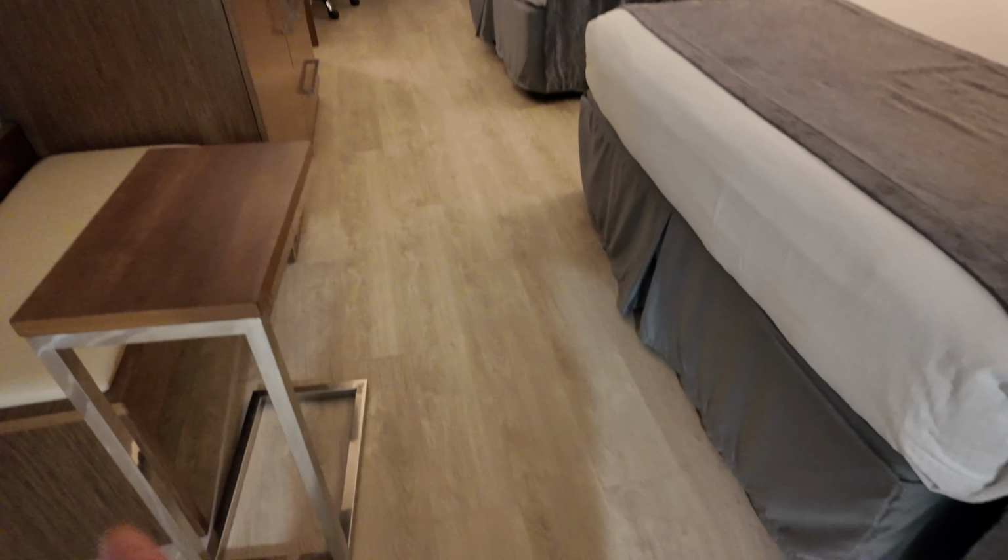Next thing I do want to point out is the floors. It looks like they are a light wood vinyl, maybe would look like vinyl flooring. I don't see anything to be concerned about. There's really not much wear and tear on these. So far, everything's checking out.